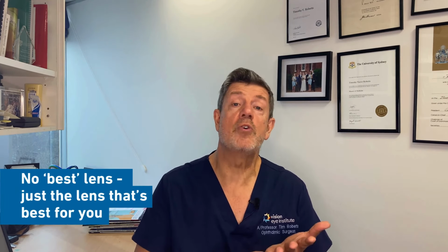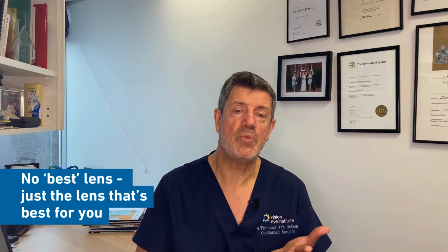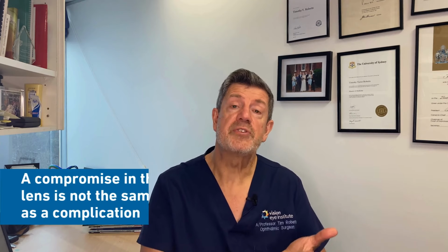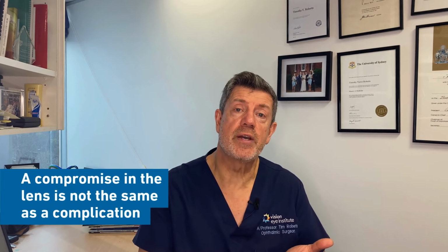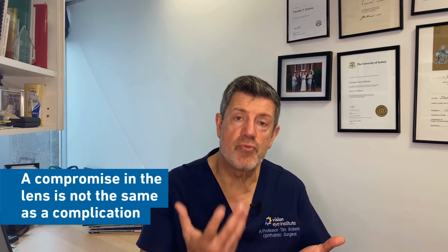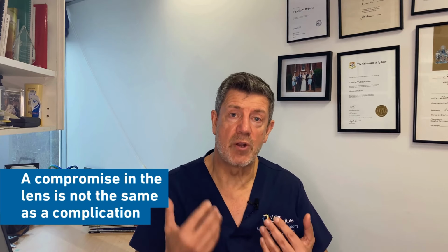First of all, there's no one best lens. All the lenses we currently use are world's best technology, so it's more matching it for an individual person, what they want and what they're willing to trade off. The second thing is, a compromise or a trade-off is not a complication, and it's not a problem with the lens, it's a reality of the technology of the lens.